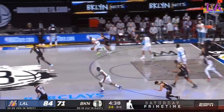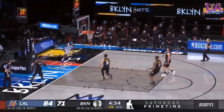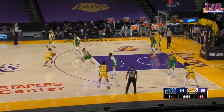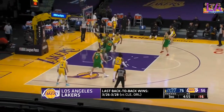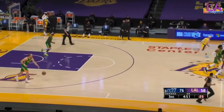Aldridge, bad pass stolen by Horton-Tucker. 2-on-1 break. Caldwell-Pope running the floor. Gets it to go. Schroeder will terminate the dribble, bringing out THT. Thinking aggressive, but trying and hitting his second 3. THT. Got to go all the way back to the end of March against Cleveland and Orlando as Harrell scores. They have alternated wins and losses the last 11.